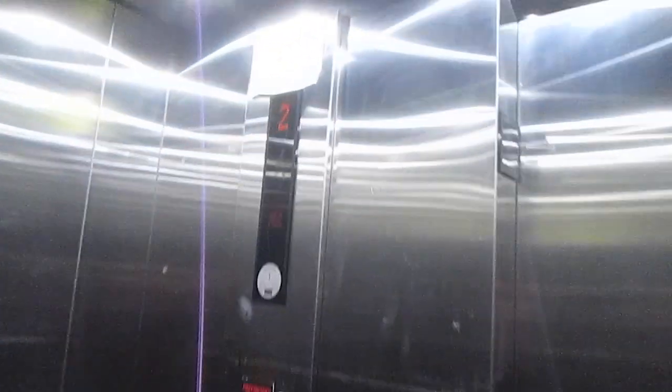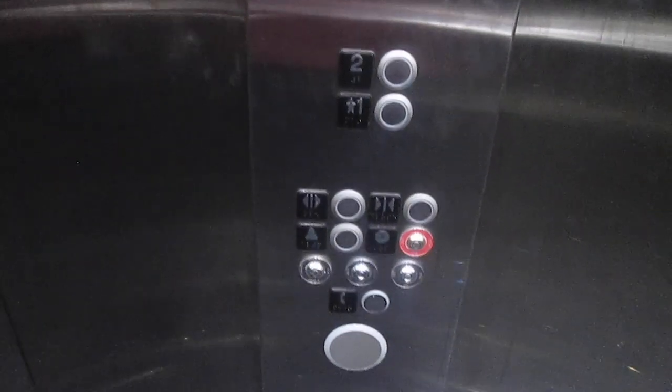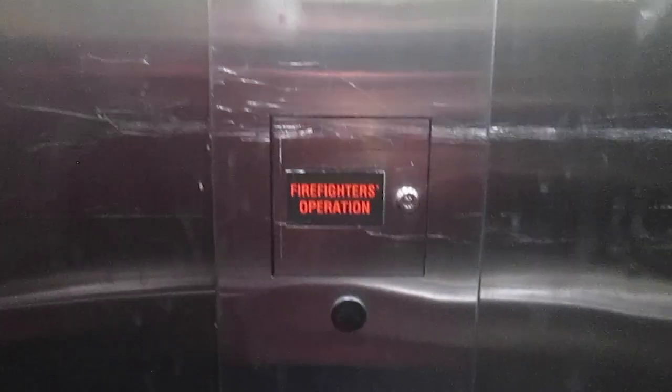I wish though most Forever 21s had Schindler 330A elevators with HD vanel assistant, but it is what it is. Over here we have Series 500 fixtures on a Kone elevator. Again, this is from 2009 as part of the expansion to the mall.